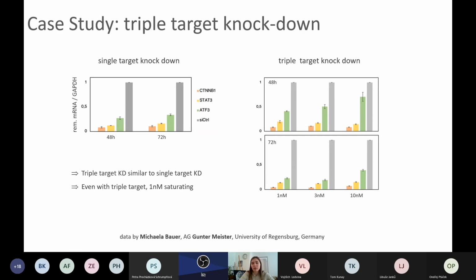Michaela Bauer also wanted to check if she could get the same knockdown efficiencies when doing a co-depletion, a co-knockdown of all three genes at the same time. This is what you see here in the data. She used 1 nanomolar of the pool of the three siTOOLs, 3 nanomolar and 10 nanomolar. As you can see, 10 nanomolar is actually not the optimal concentration, which also goes with our philosophy of using lower concentrations that are optimal for a perfect knockdown. So the take-home message here is you can use the siTOOLs not just to knock down a single gene, but also up to three genes at even 1 nanomolar concentrations.